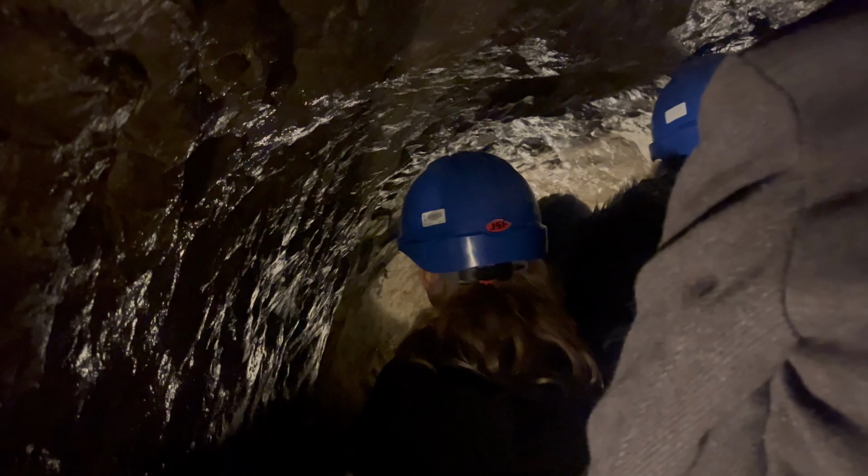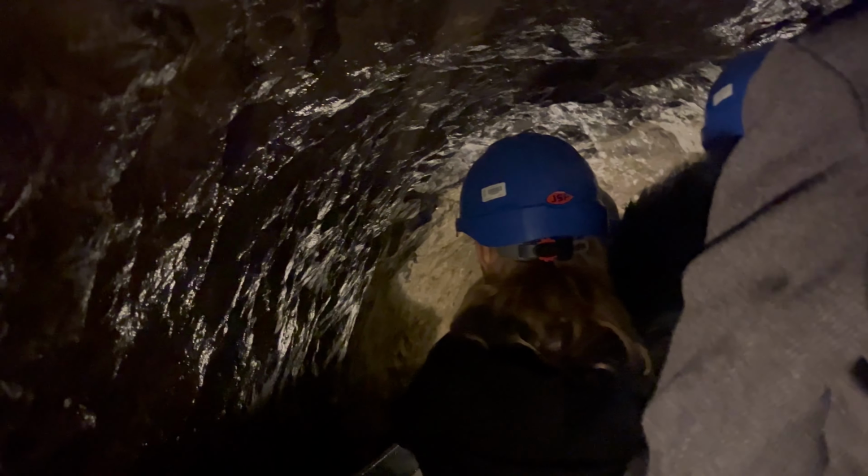Now, while we are inside the halfway house, you're going to notice it's very cramped inside of here. You're going to notice it is quite damp, very dingy. Nearest toilet is on.